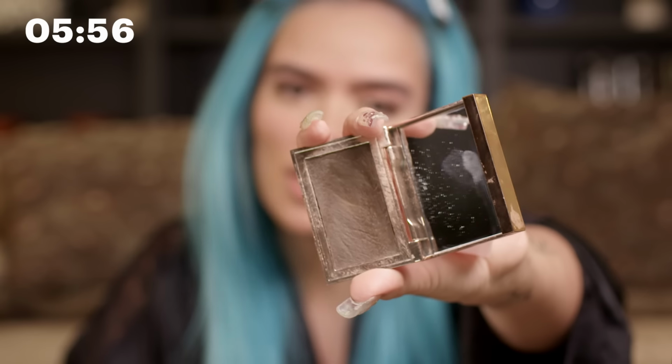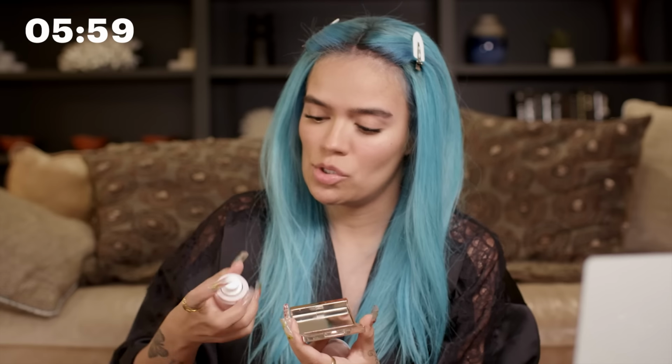Do you remember that I used this for the face in the beginning? I'm going to put a little bit on this because it's dry and we have to make it look a little wet to use it. So I'm going to put just once. Pop. Then I'm going to brush my eyebrows first, a little bit.